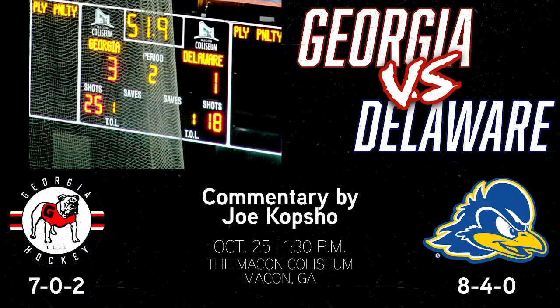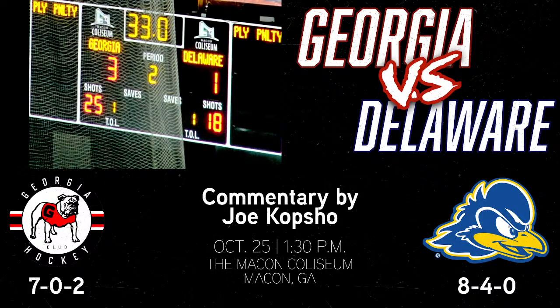Jack Gannon will chip it around the boards. It's behind Testino. Now the Blue Hens out in front. They make the pass, however, it'll kick through after an Ice Dawg makes a good poke check. Evan Moore to Gannon, to Mazzaros. It goes just wide. The rebound, a juicy one. However, the Blue Hens the first to it.